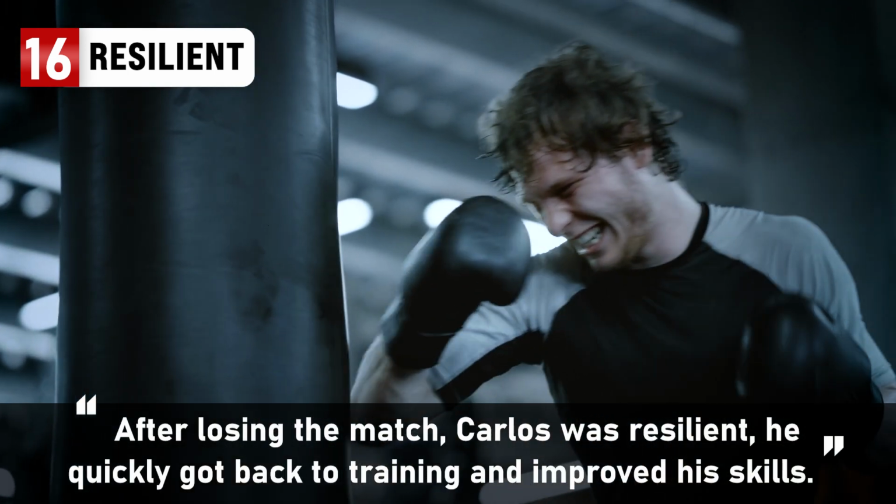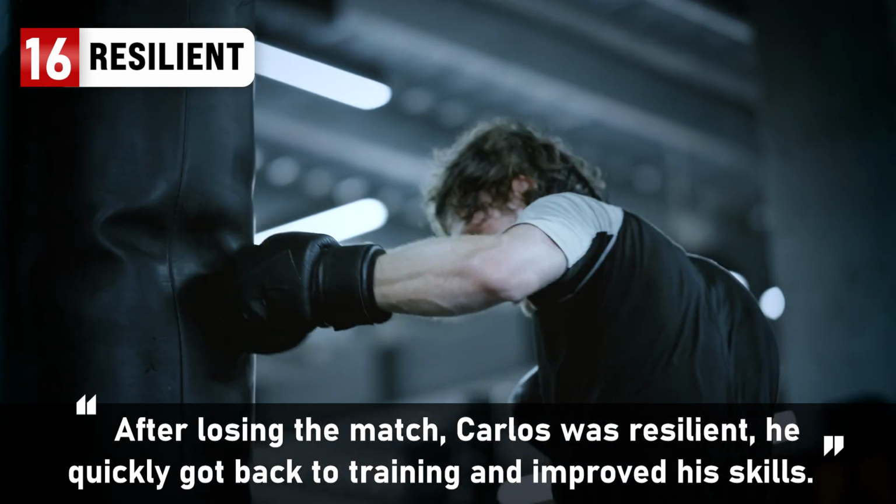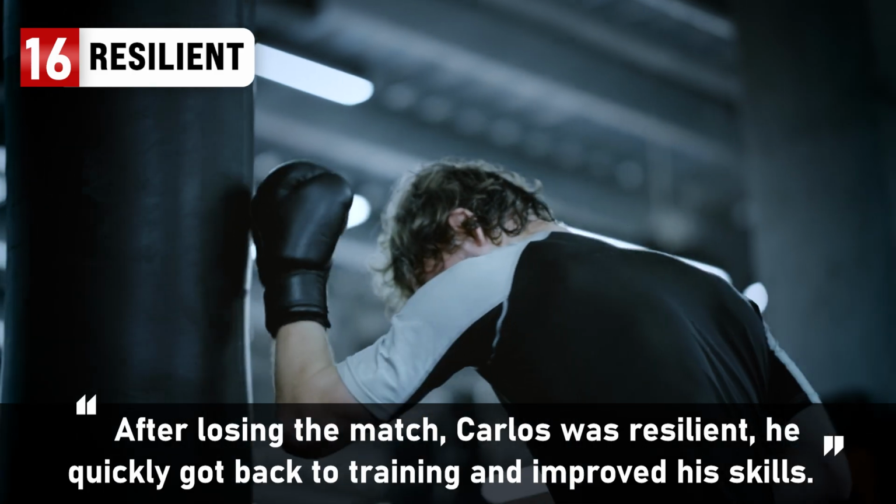Resilient. A resilient person can recover quickly from difficulties. They are strong and adapt well to challenges. After losing the match, Carlos was resilient. He quickly got back to training and improved his skills.